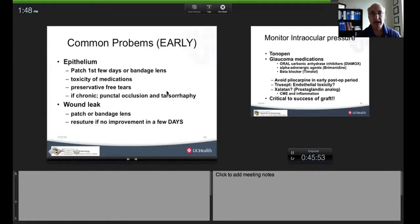So one of the more common early problems I run into is epithelial healing. So I usually will patch the first day. If you're noticing that by 1 week out, you're not getting much in the way of healing, then again, minimize medication toxicity, perhaps pull them off antibiotics if there's no sign of infection, add preservative-free artificial tears, and I can't emphasize the word preservative-free enough.